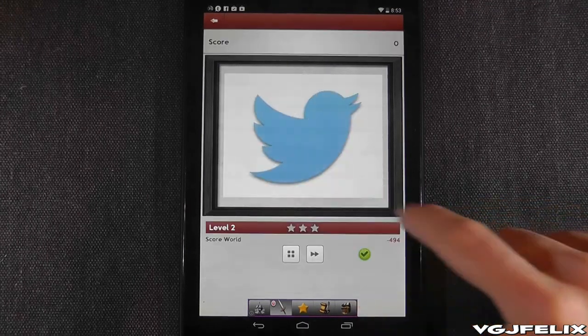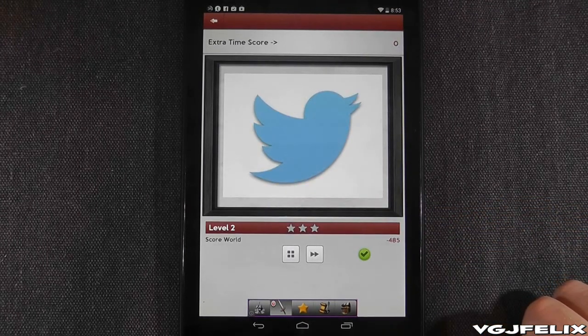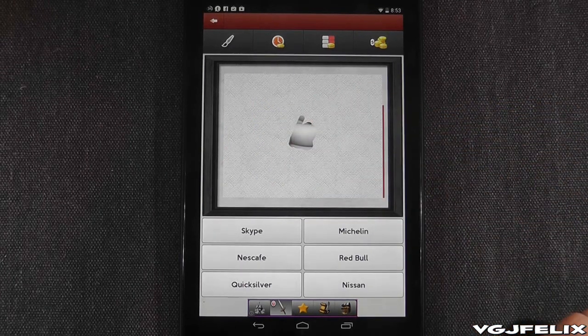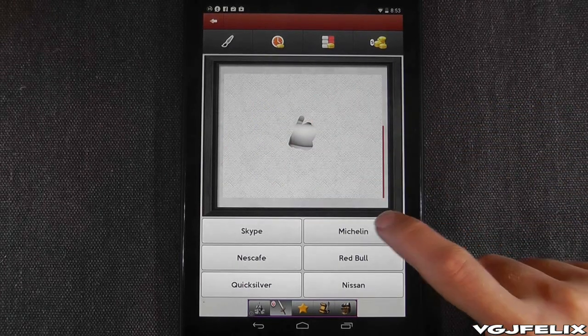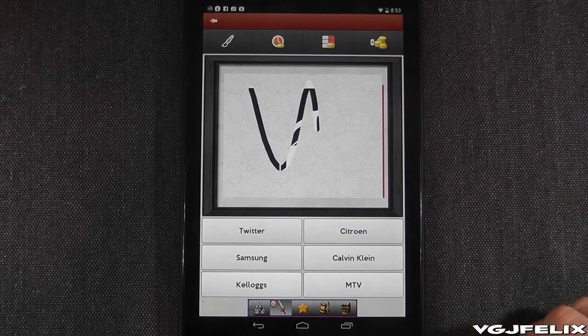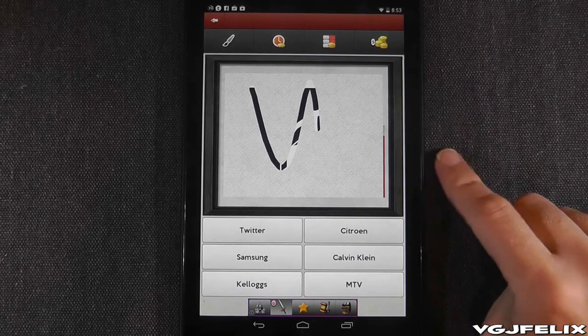Sometimes you'll end up with screens like this, but somehow just a sliver of a clue can be seen, and that's often enough to get you on the right path. It's the Michelin Man, of course. But then there are others which will stump you, and once you've got it wrong, there's no turning back.